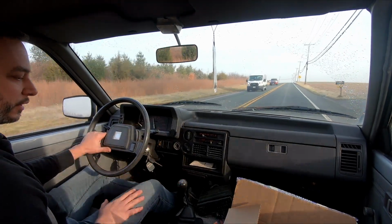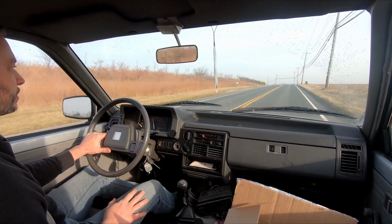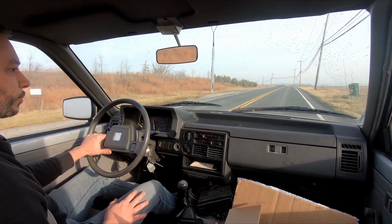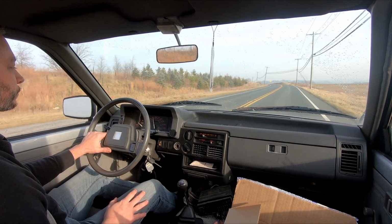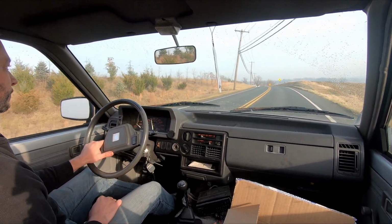You know, very little of any kind of rattles in here. I mean, that shows you it's a Japanese truck. It's built well. I mean, 103,000 miles on a true Japanese built vehicle is nothing.